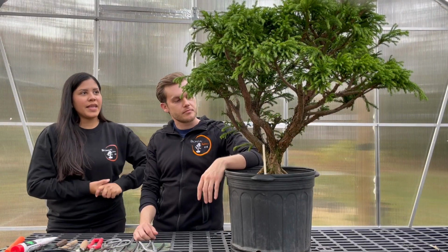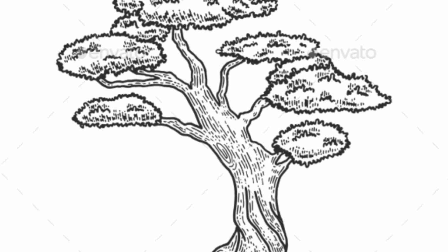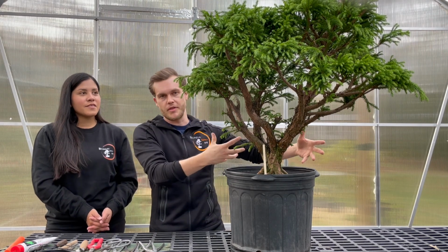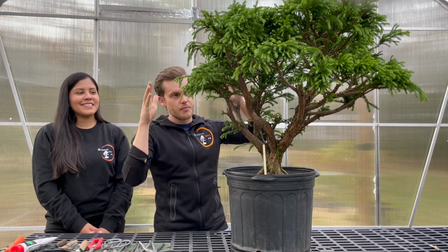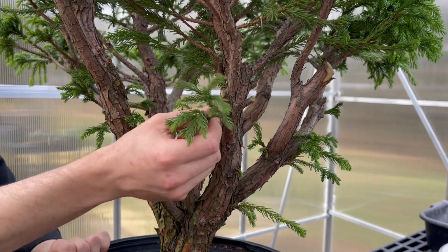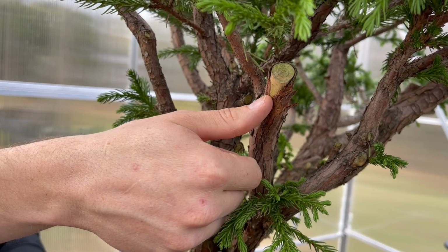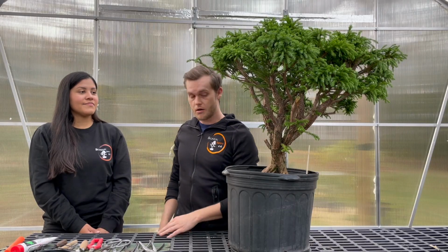So what is the plan for this tree today? Okay, my idea with this tree was to create a directional cloud style tree. Since this part of the tree is leaning so far over to that side, we're going to go with that. We're going to keep this side shorter and create little clouds throughout the entire canopy, but have it more directional going into that side. The first step is we're going to clean up the tree. We're going to cut out all of this growth in here that we're not going to utilize in today's design. We're going to take all of these knobs and turn them into little cool deadwood features. And then we're going to wire and style the tree. Sounds like a plan. All right, let's do it.